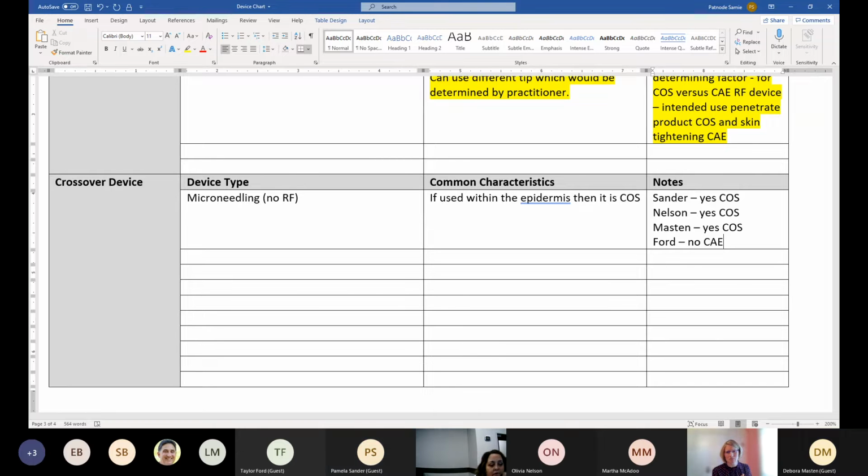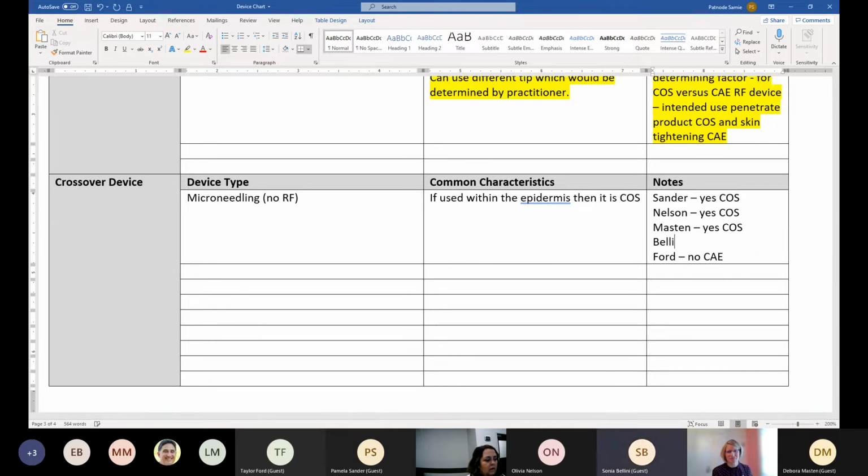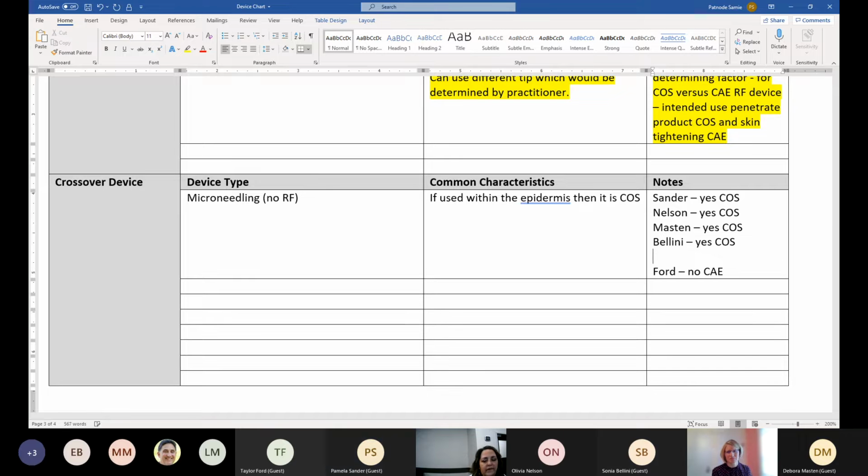Sonia, do you have an opinion? I haven't called on you. Yes, sorry, I just had to unmute myself. This is Sonia. Yes, I agree that it's within COS. Olivia Hawthorne, are you still on? She may have had to get off. Yeah, she had to get off at 11:30.